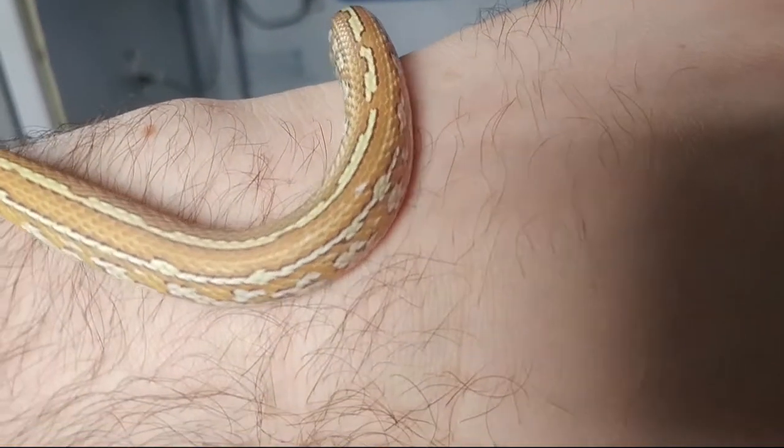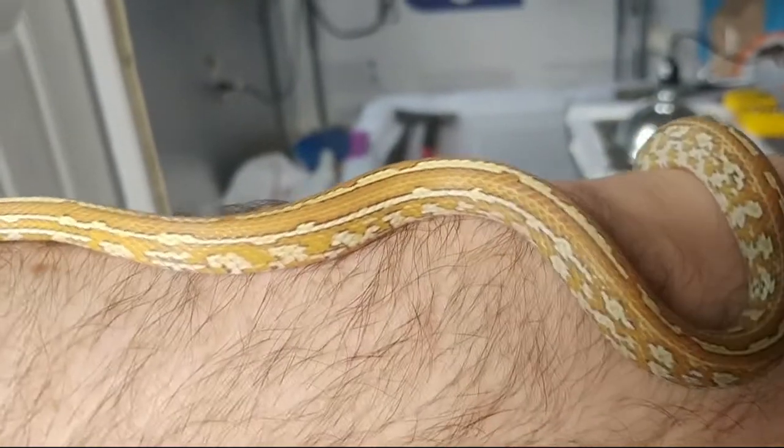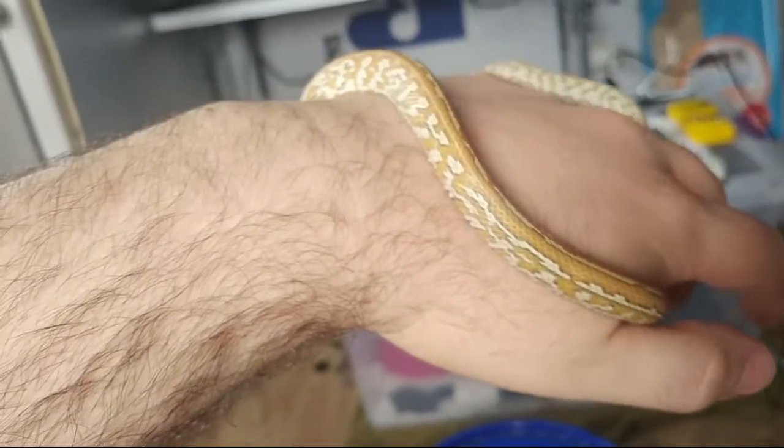So this one's getting ready to shed, and as you see there, that's a piece of shed flicking out. So she might be starting to shed real soon. But she's still going to be handled because she's not actually in blue. Anyway, I digress. No, the snakes digest. Takes them 3 days. Takes them 2 days most of the time.